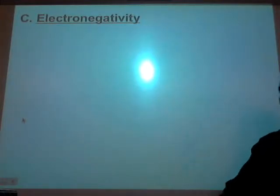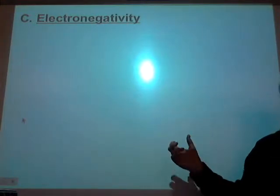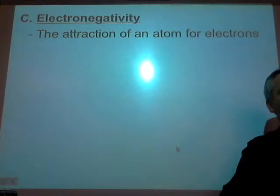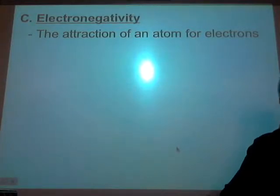I have to tell you what electronegativity is. Electronegativity is the attraction of an atom for electrons. That's all it means. It's the attraction of an atom for electrons. I'm going to expand on that definition in the next chapter, but for now, that's all you have to know. How much does an atom attract electrons? How strong is the attraction for electrons in an atom?